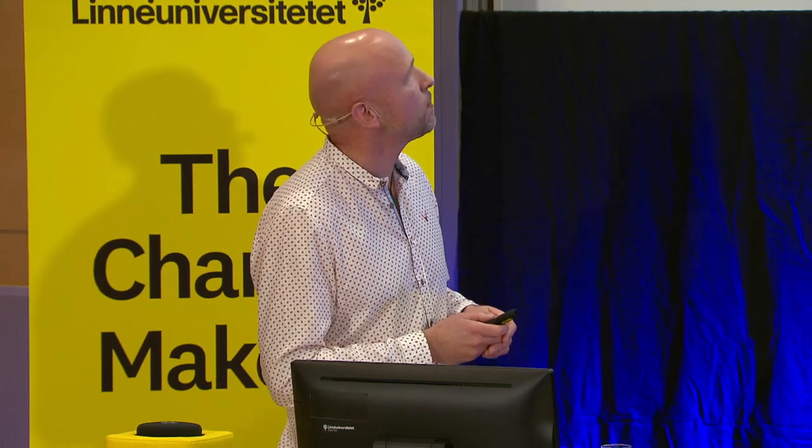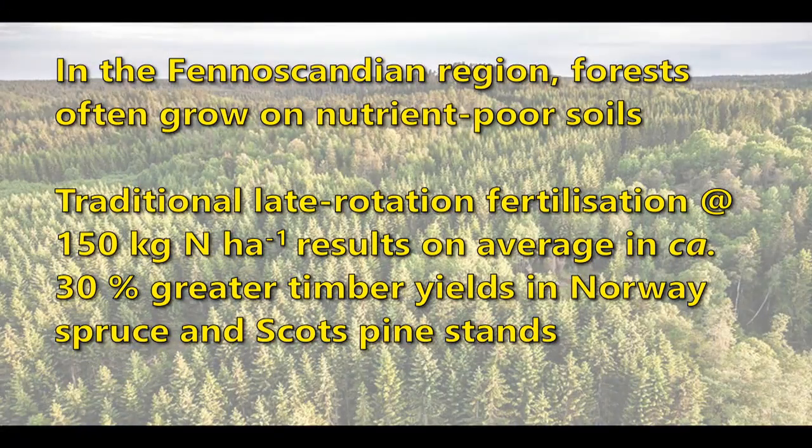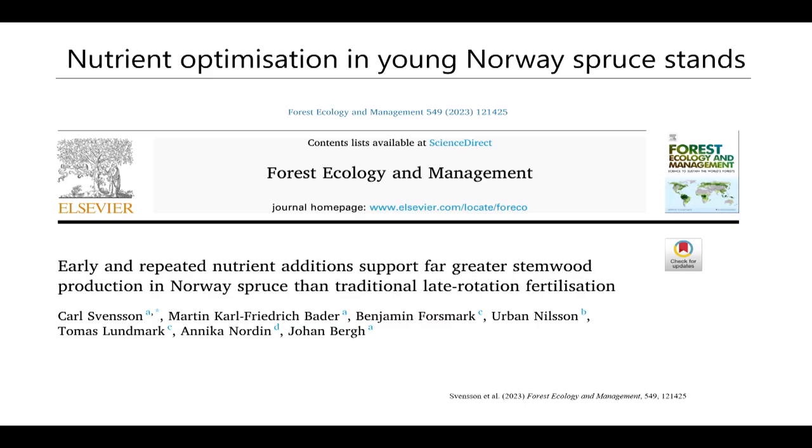To give you a bit of background, in this area of our world, the forests very often grow on inherently nutrient-poor soils, especially when it comes to nitrogen. And therefore, forest fertilization is actually quite common, and traditionally it is applied very late in the rotation, usually a one-off application of around 150 kg of nitrogen per hectare. And if everything goes all right, but more often than not it does not, then you would get a 30% yield increase. And that is across the board, across Norway spruce and Scots pine stands.